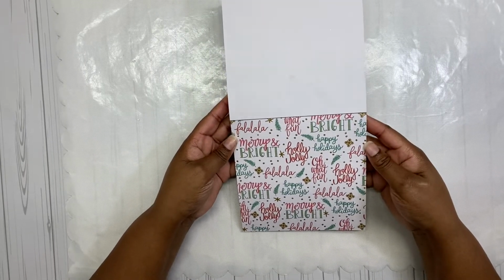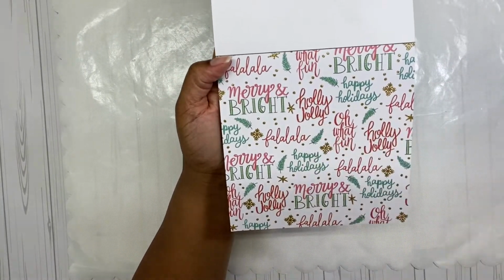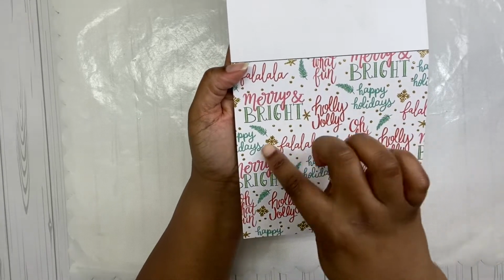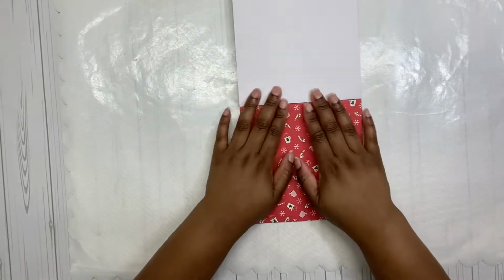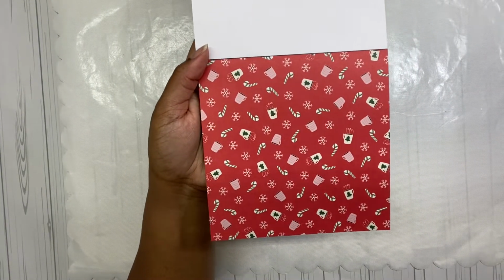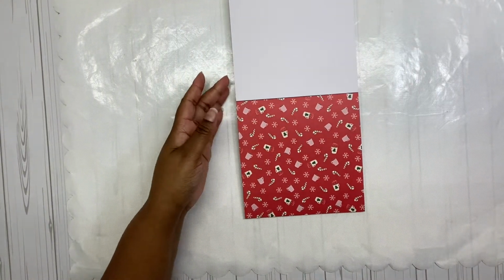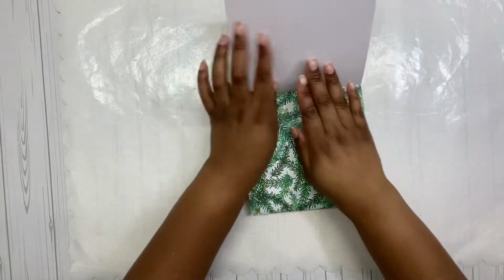And so this page is one of my favorites, and it just has different words like oh what fun, holly jolly, fa la la, happy holidays, merry and bright, and it has the gold glitter. Okay, and here's another page for doing a cocoa bar. You could decorate or mod podge something with this. It's really pretty.